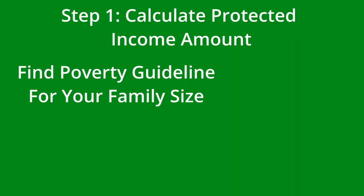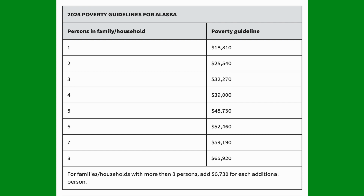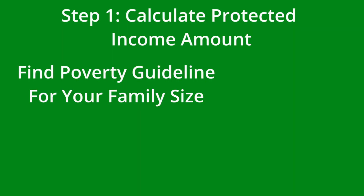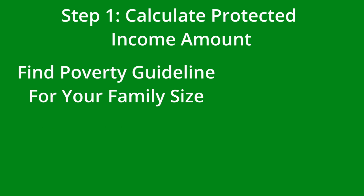So you're going to find the one that is relevant to you. There's going to be 3 tables. There's one for the 48 continuous states and Washington, D.C., and then there's a different one if you are in Alaska and a different one if you are in Hawaii. So you want to find the table that is relevant to you, and then you're just going to scroll and look for the one that is relevant to your family size. Then you have to multiply that amount by 2.25, because 2.25 is that 225% converted into a decimal.